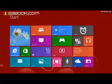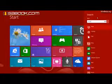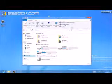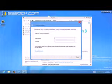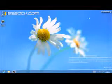Also, if you search on the start screen, it doesn't take you to the search results, it just opens the charm. Pressing enter will take you to the search results. On the desktop, not a lot new here, there's just the new build string. And in system properties, there's a new company apps option. I have no idea what this does. My company isn't using Windows 8.1 yet, so I can't use that feature.